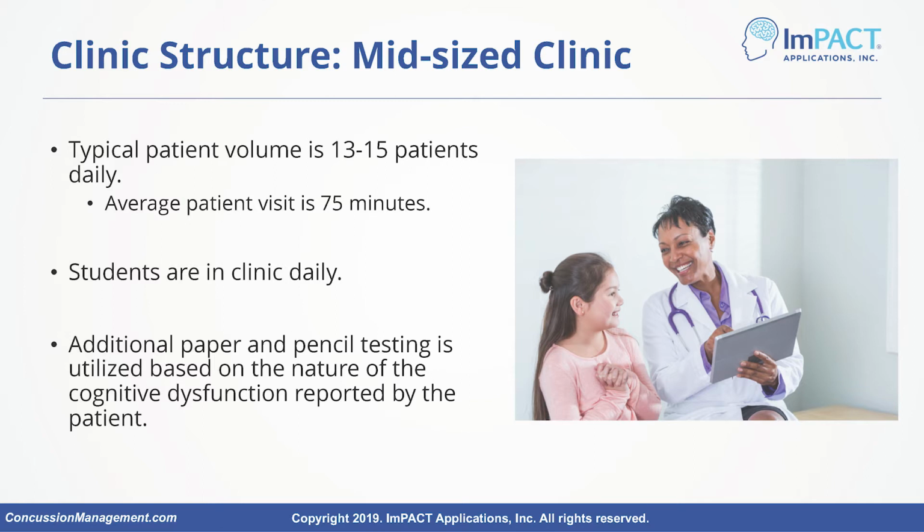Students can come into clinic on a fairly frequent basis, sometimes daily, depending upon how severe their symptoms are and how they're being managed. And while they're in clinic, it's not uncommon to administer other kinds of testing, particularly if you're trying to get at some of the various specific types of cognitive dysfunction that the patient might be experiencing.